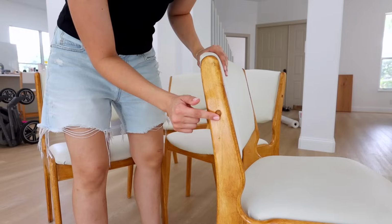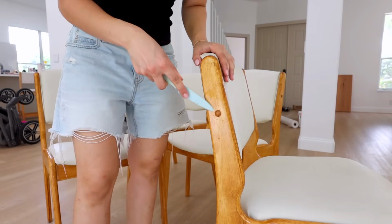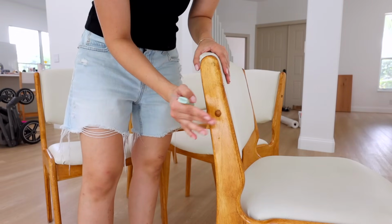Alright you guys, while the table is stripping away the paint, I thought I would get started on disassembling the chairs. As you guys can see, these chairs have these wooden knobs that are covering the screws. Trying to pop them out is actually harder than I thought. I honestly thought it would be very easy to just pop them out like this, but it's not, because I think the stain kind of made them stick to the chair.